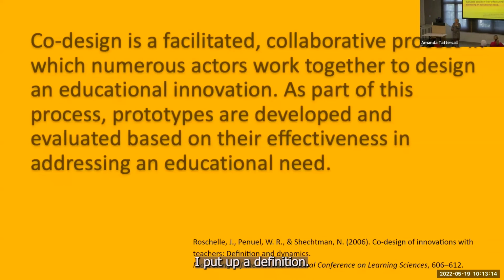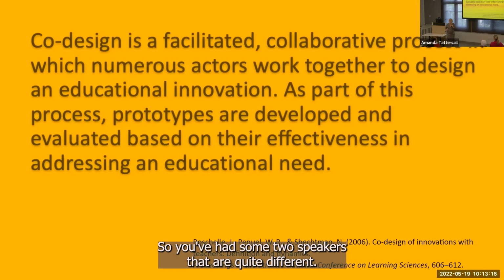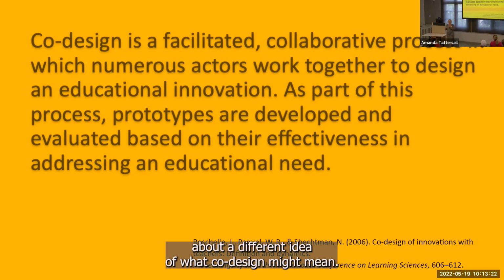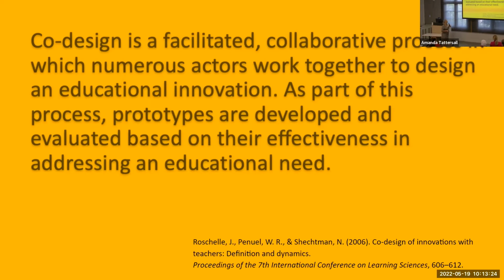Okay, I've put up a definition. So you've heard from two speakers that are quite different. I'm going to talk to you about a different idea of what co-design might mean. And this is my favorite quote, or definition, if you like, and it really relates to the work that we do in our team and what I'm going to talk to you about today.